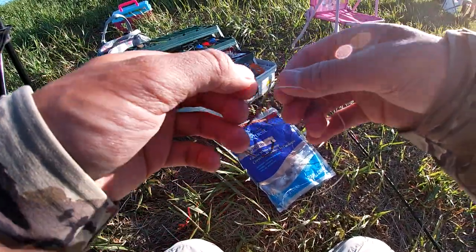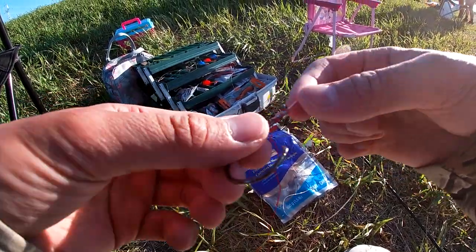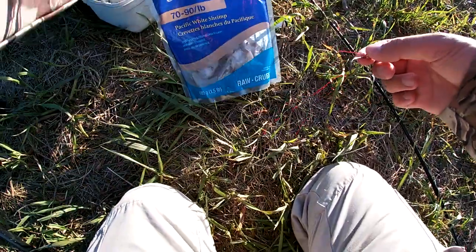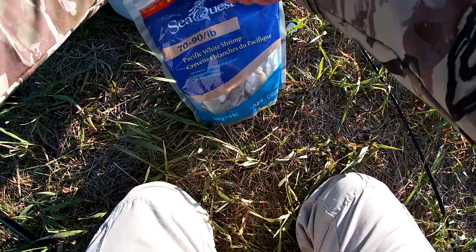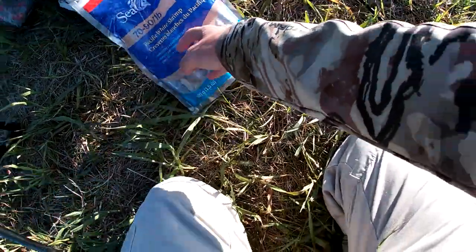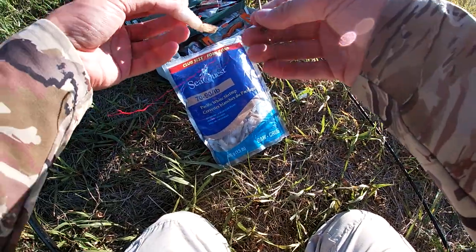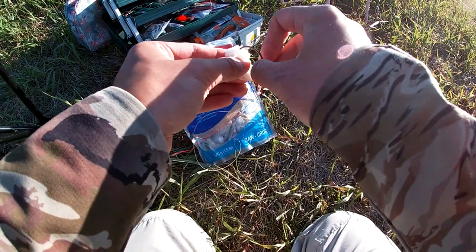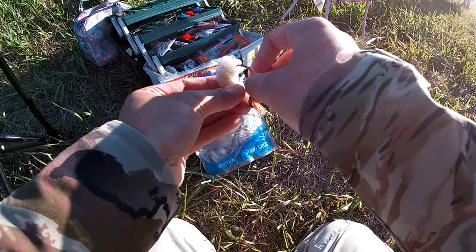Okay, if you guys can see here, I have this little red string tied up all over my knot. This is what I use when I put on my shrimp. So again, we're just using shell-on frozen shrimp right from your grocery store. That's all it is, nothing special. Okay, shell-on frozen shrimp. We take that and we hook it from this side. I use shell-on because they stick better with a shell.